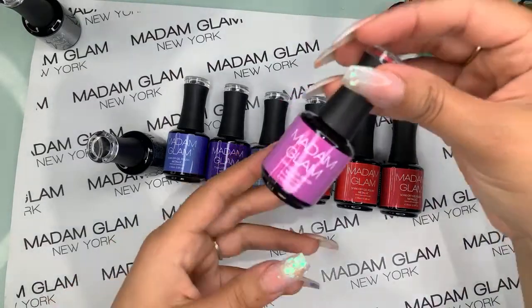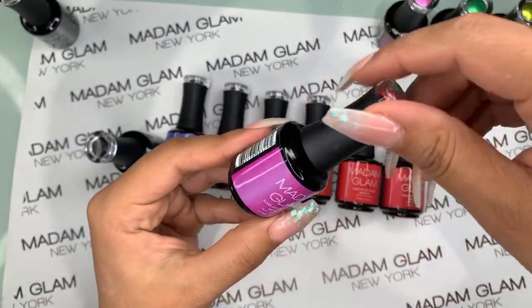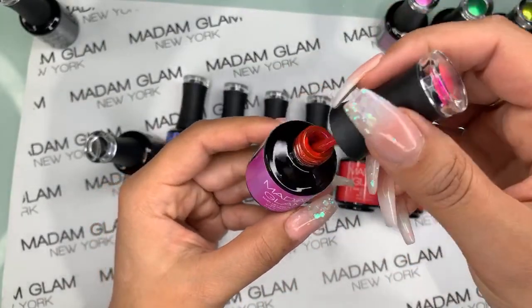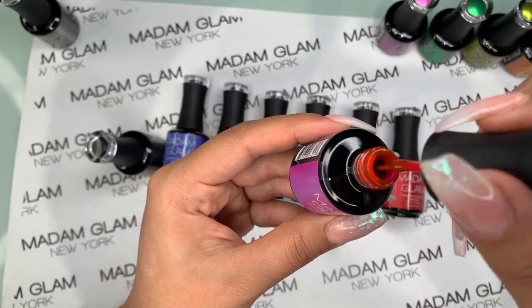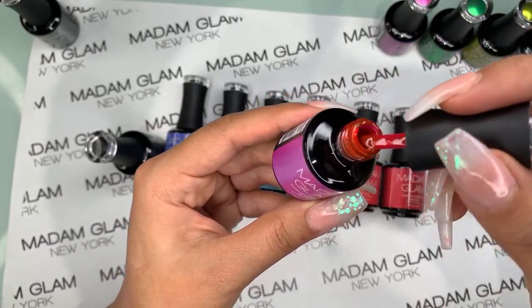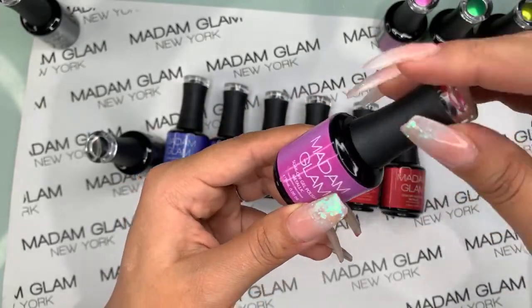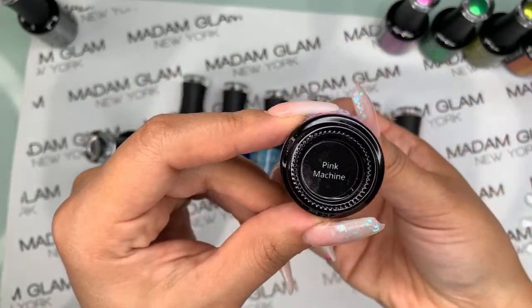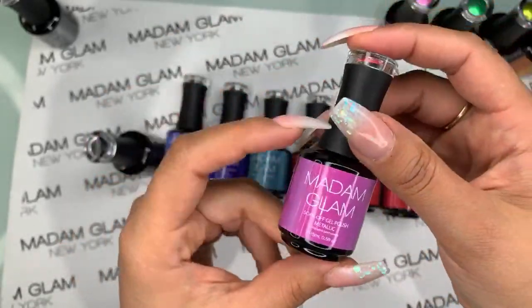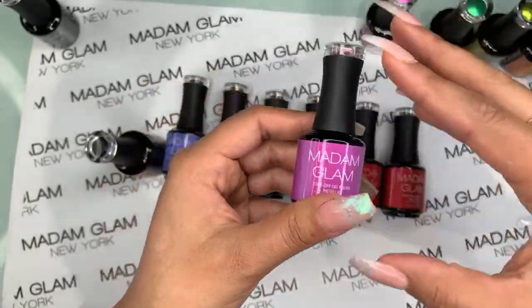Okay. So the next one is the one that I said that I really like. And let's see. This one's so pretty. And once I apply it on the actual metallic base, you're going to be able to see it. But yeah, I'm kind of just teasing y'all for right now with these colors. This one is in the color Pink Machine. You guys know that I love pink. So I'm definitely excited to see these two on a swatch.